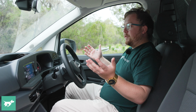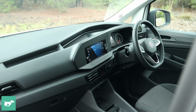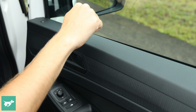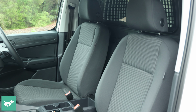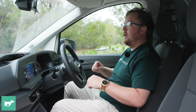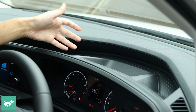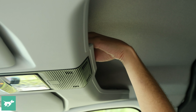So, inside the Volkswagen Caddy Cargo, it is a pretty basic place to sit in, and that's because a lot of these materials are very rough, basic plastic. But look, it's fine for what it is. It's a commercial van. It's not a luxury Caddy California. It is quite basic, but that is absolutely fine. Now, one good thing about the interior is that there's plenty of storage. All through these bins here, there's plenty of places to put your phone, wallet, keys, whatever you need. And of course, up here as well, there's plenty of storage space.